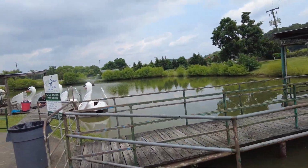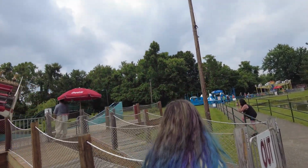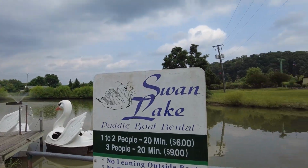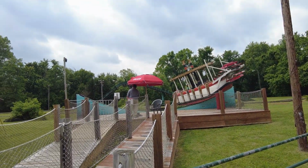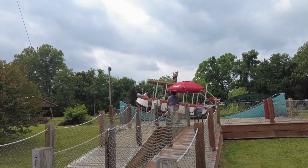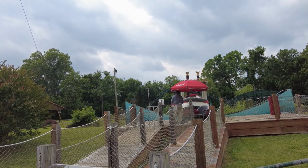They got paddle boats over here on this pond. Some kiddie rides, tilt-a-whirl. And that's pretty much the whole park. Yeah, I think so. I don't know. I think that one's newer. I don't think that one was around when I was a kid. I think that's like in the 2000s or something.